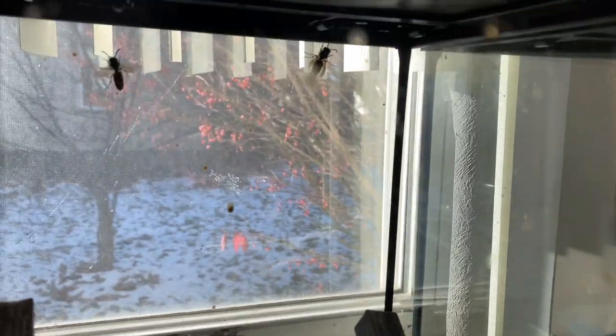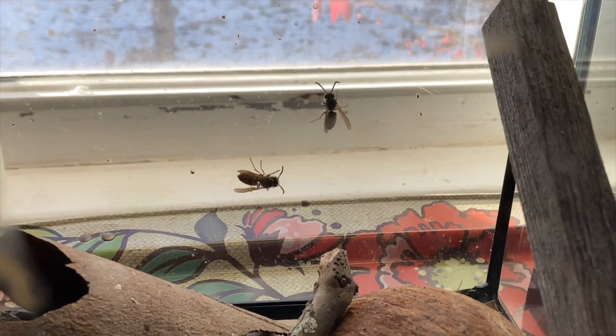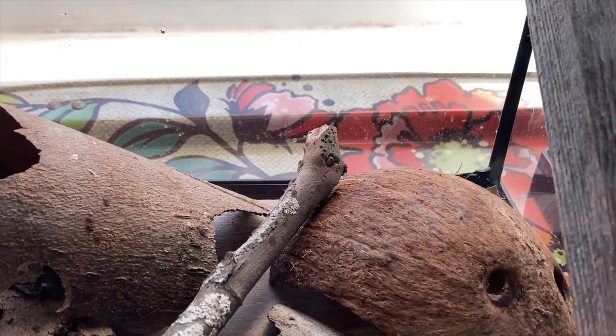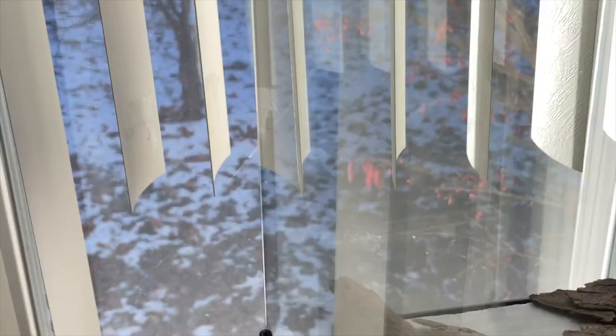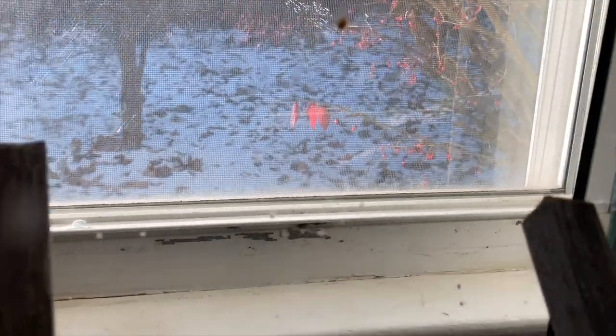November 20, 2022. Three of our Vespula germanica workers, females, are still alive and well, feeding, exploring the cage, flying. Seem to be doing just fine. There's still three of them alive and well in the habitat. They're out for their morning flights. We just opened up the windows and there's natural sun. Snowy day outside today. Cold but clear and beautiful.